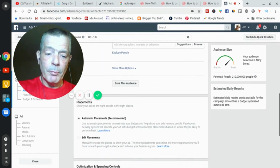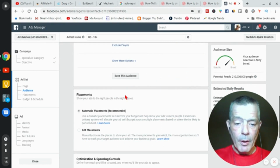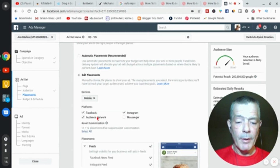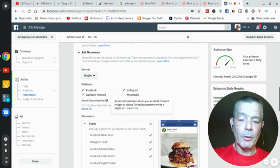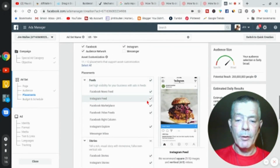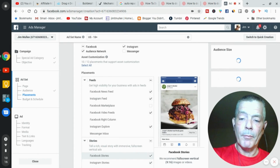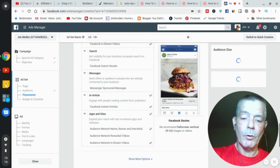Here's the important part. Let me move over here again. Come down here. Okay. So you're going to edit placements. And now you're not going to have all of these. You're going to have the feeds, Facebook feed, Instagram feed. You're going to unselect all of this other stuff. Now, I'm not going to spend time on clicking it all, but that's what you're going to do.